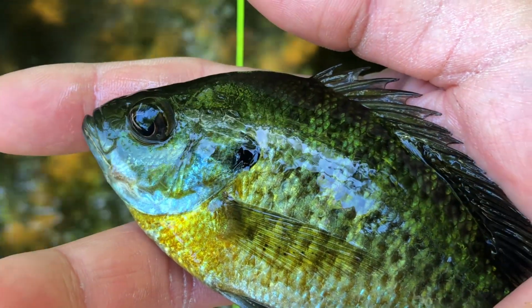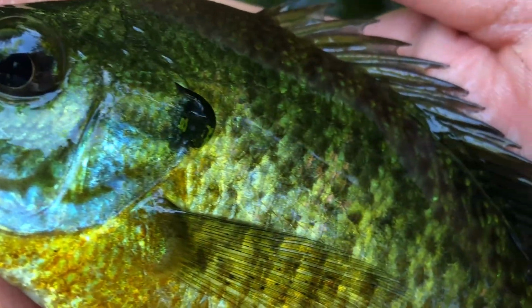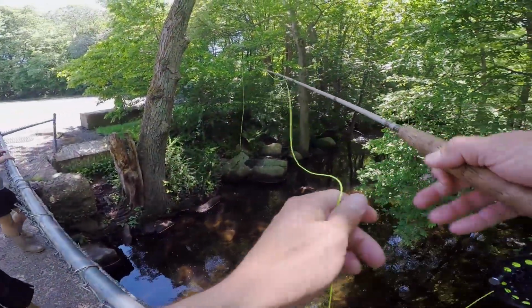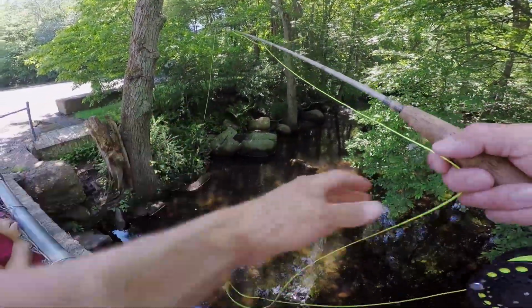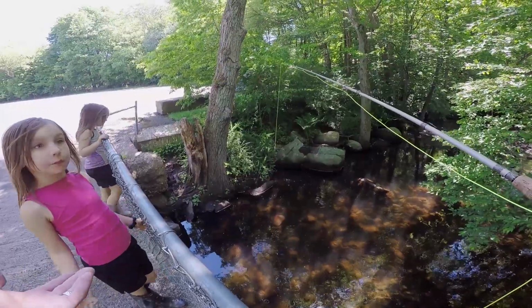These beautiful little sunfish. These are certainly not trout, and they're not even the sort of fish that you would typically think of as a game fish. All right, girls, what kind of fish do you think we're going to get next? You think a trout? We've never gotten a trout in here before. Maybe just a sunny or bluegill.